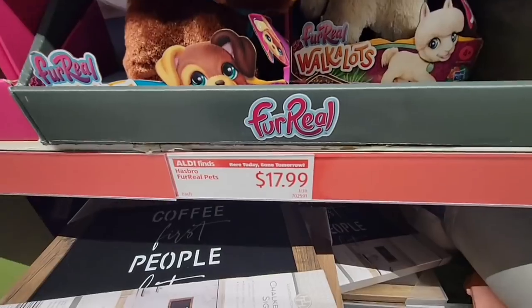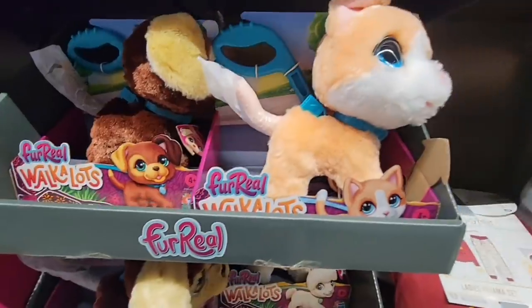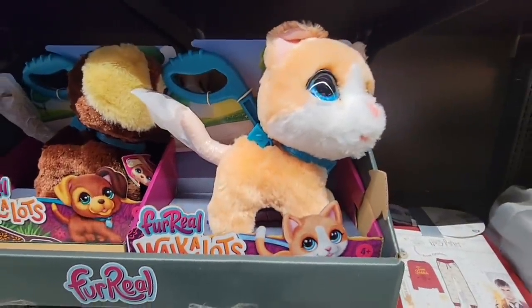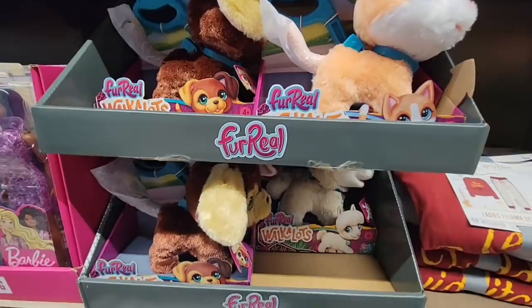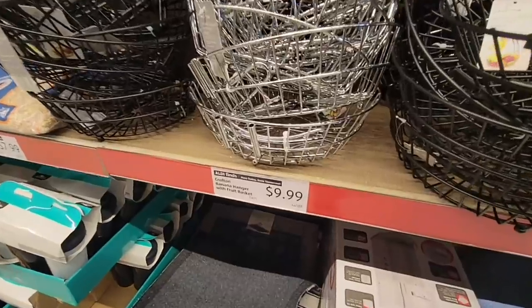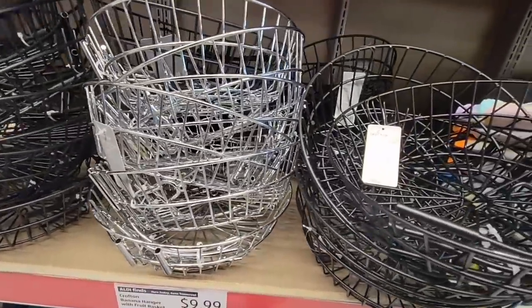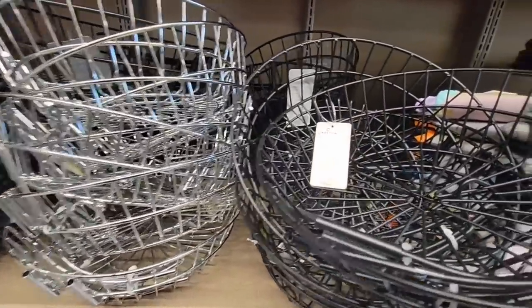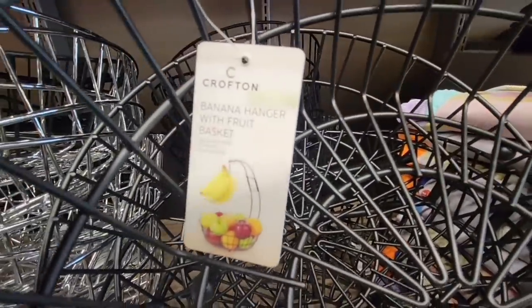Now we're going to go on to these, which are $17.99. I think these are like little mechanical toys. My daughter had one very similar to those. How cute. They're great little toy gifts for kids. For $9.99, you have these fruit baskets, but the nice thing about it is that the top part will hang over for your bananas.